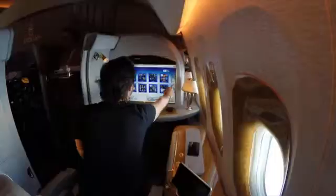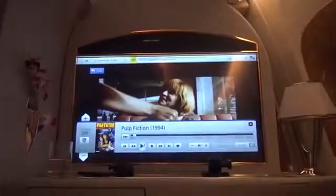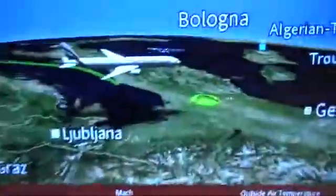Okay, so here's what I think sums up first class. I reckon Wi-Fi, massive screen, charging points, privacy, space, and the number one thing is a bed. That is without doubt the most luxurious thing about first class. The food as well is absolutely fantastic, but there's nothing quite like a fully extendable flat bed with a mattress.